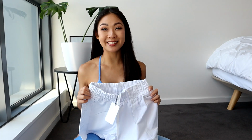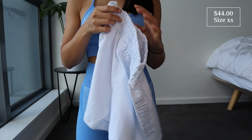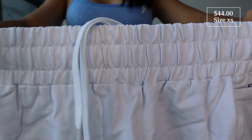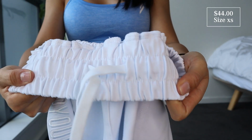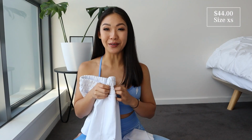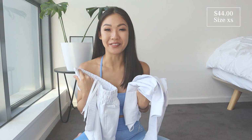So moving on to the shorts, these are also in a size extra small. So soft. These are high-waisted with an elastic waistband. These are perfect to work out in or to lounge around in. They're just so comfy. There's also the inner drawstrings, and you've got a zip-up pocket on the side, as well as the embroidered logo. This set is just the cutest thing ever.